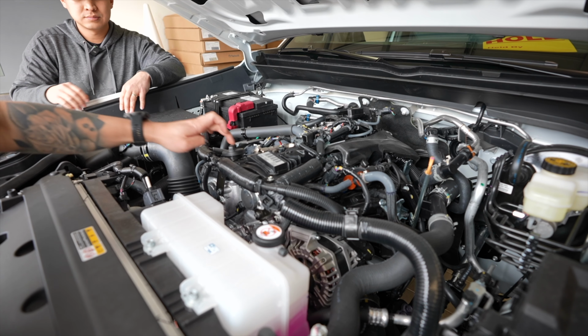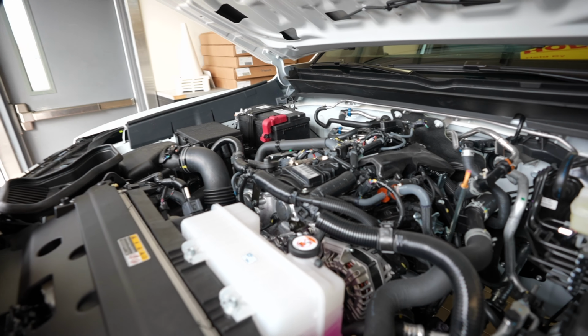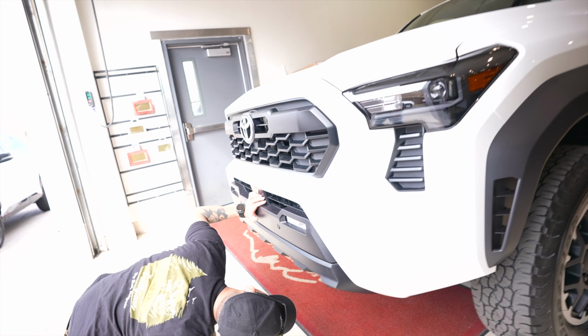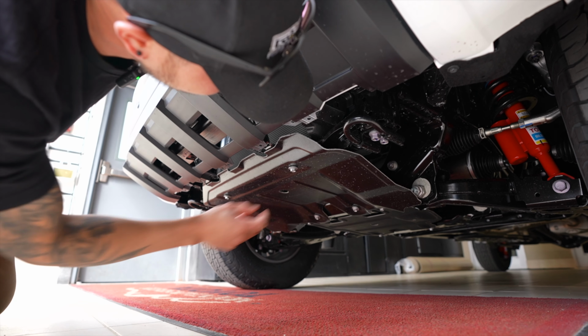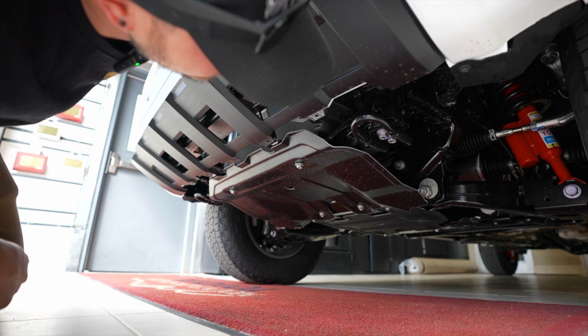So it's a plastic valve cover, which isn't great in my opinion, but whatever. Let's see if there's any skid plates down here. For an off-road? Nah. It has that super cheap, almost plasticky, fibrous material.